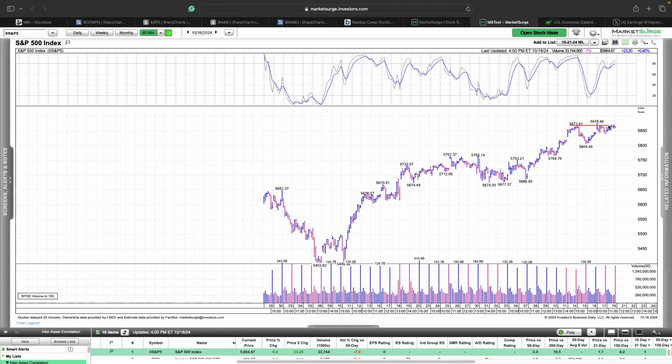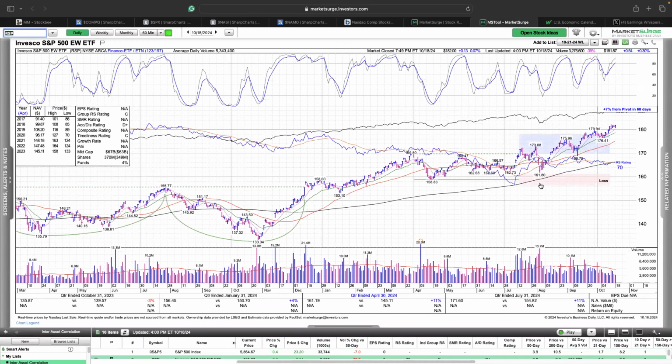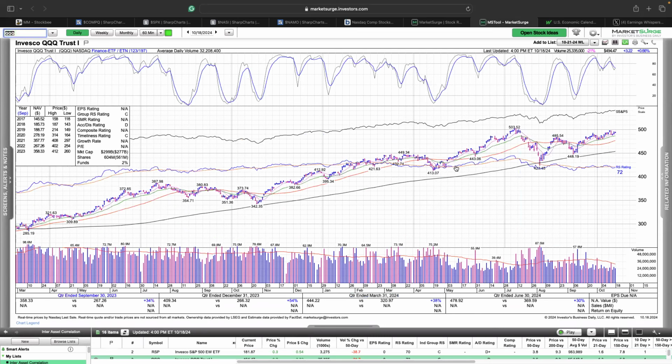The 60-minute, 58.71, that's kind of the level, and you can see it wedging up here, kind of making an ascending triangle. We'll see if we get that breakout this week, but overall it looks great. RSP, this is the equal weight. Again, not a whole lot to say, just riding higher, trending up.